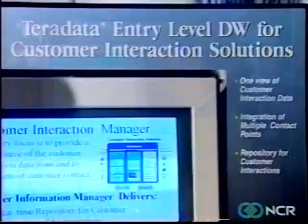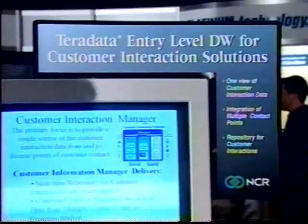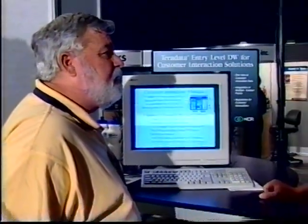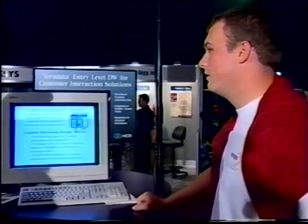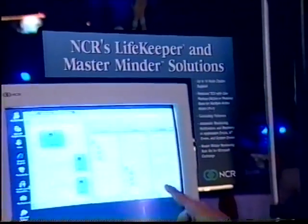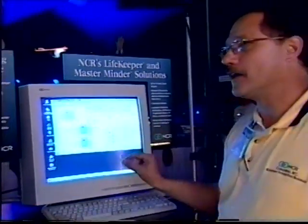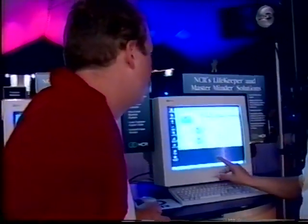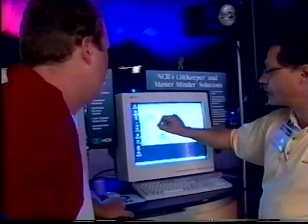And again, Teradata INT, which provided the data warehousing for the back end underlying data mart, which gave us initial analysis and customer segmentation about Frank Perdue. And then finally, we've got NCR's LifeKeeper clustering solution coupled with Mastermind and Microsoft Exchange on top of Windows Terminal Server, which provided us the highly available messaging service.